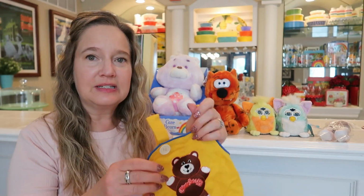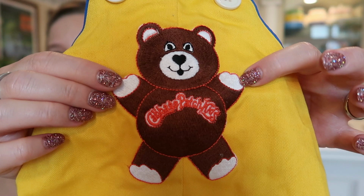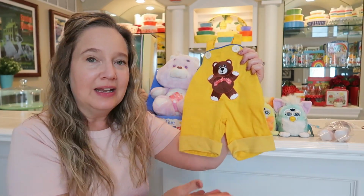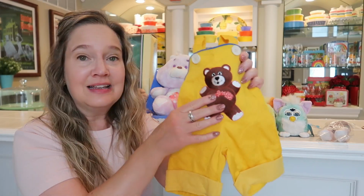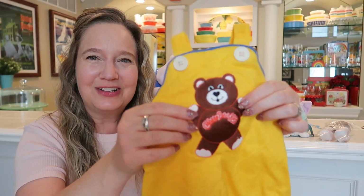I know this one is also popular with collectors. This is the little yellow teddy bear overalls. They come in different colors, but I didn't have any of these. So I was excited to find them in that little grab bag of clothes.